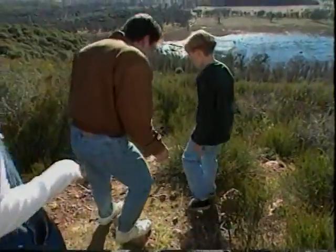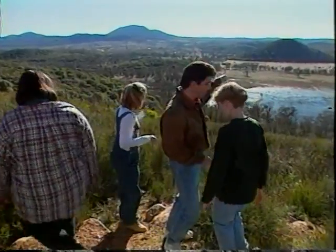Careful, Kel. Don't step in the caldera. Nothing bad, just kidding. Right over there is the caldera.